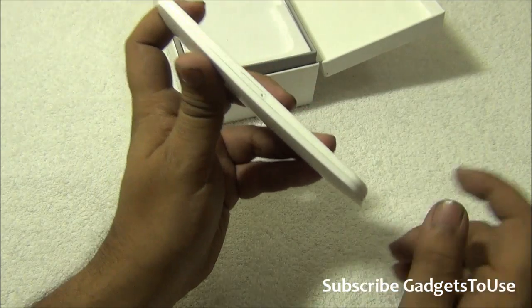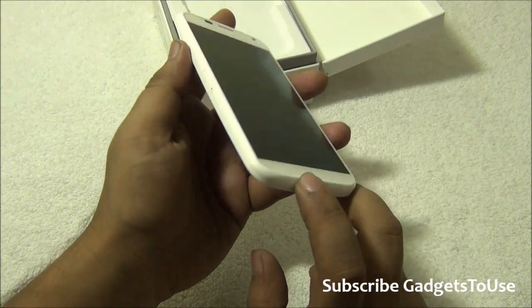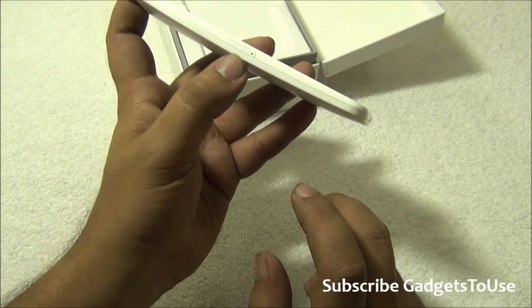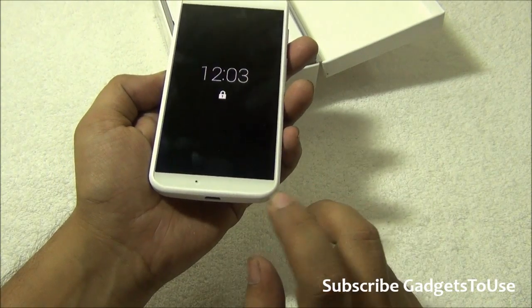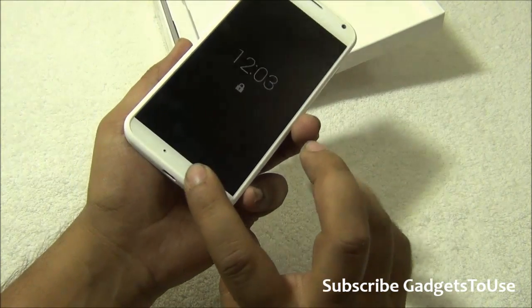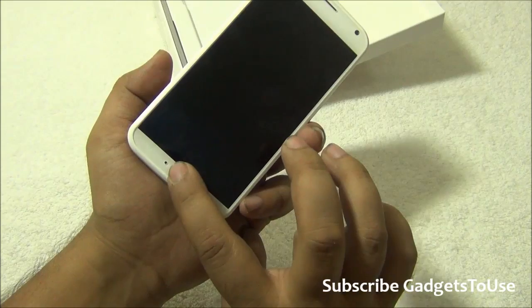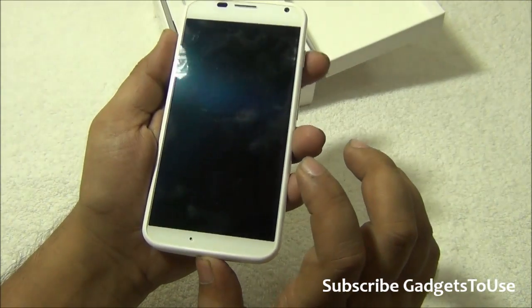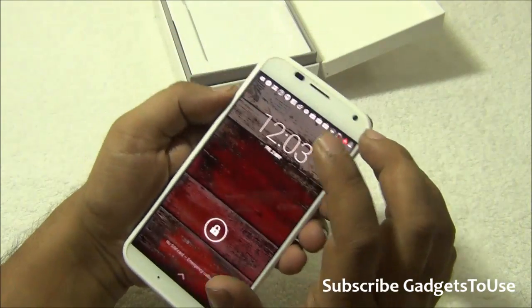This phone accepts a nano size SIM card, just like the iPhone 5 and 5s. So you will have to cut your SIM card to a nano SIM in order to use it in this phone. Then at the bottom we have the micro USB port for data syncing and charging. Here we have the primary microphone at the front, at the bottom in the glass itself. Does not look that great, but okay, not a problem.